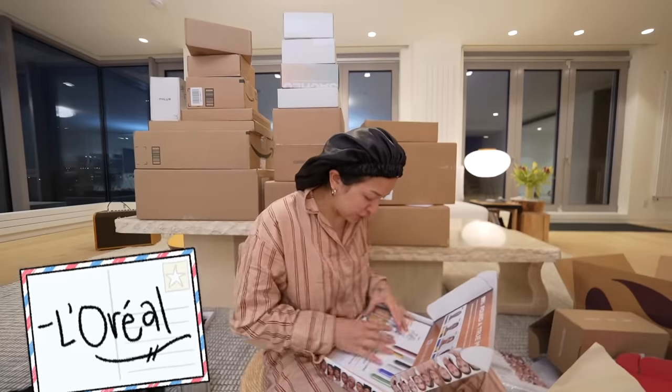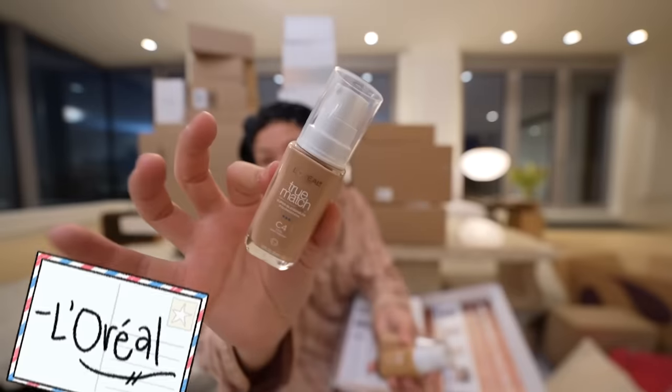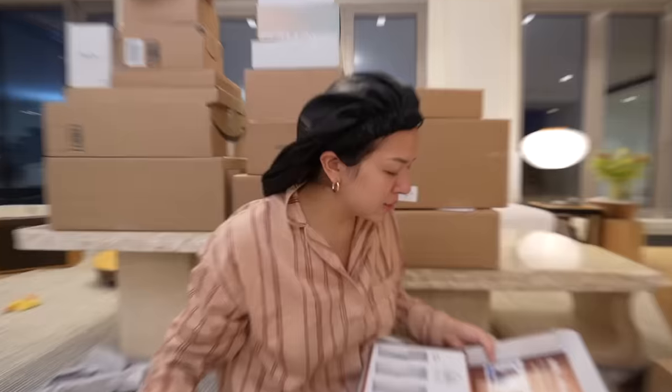L'Oreal True Match. Oh, you're supposed to mix these. So if you guys can see, this is a blue cool tone and then this is a yellow warm tone. Even if you mix two of them, you can get your perfect shade if you need. That is so smart. MAC.